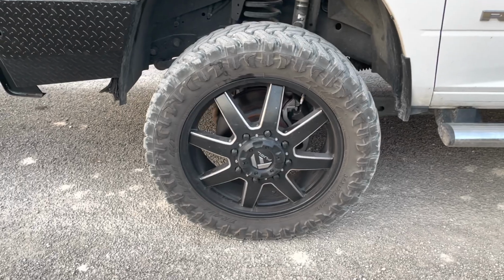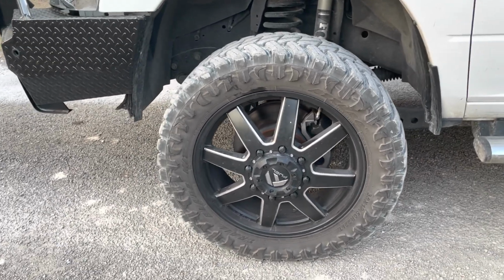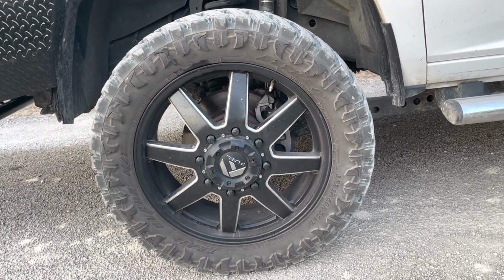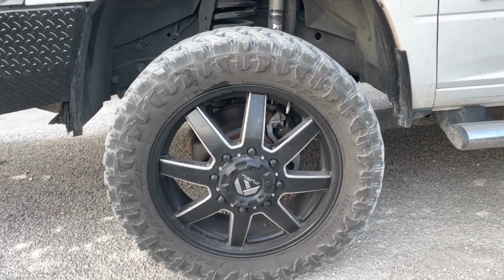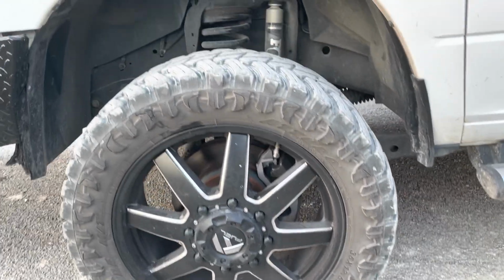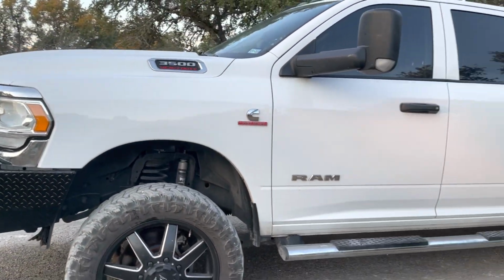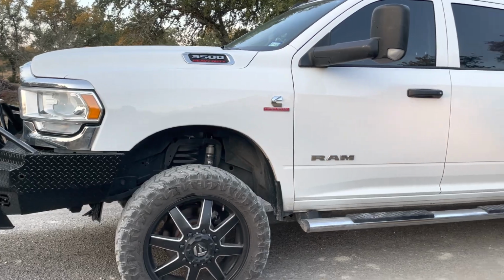Next thing you notice are the massive wheels and tires. So we're running 20-inch Fuel wheels. Looks really good. And then some 35 by 12.5 Atturo Trail Blade MTs. Pretty sweet looking. It all comes together. That looks really good on a 2020 Cummins.